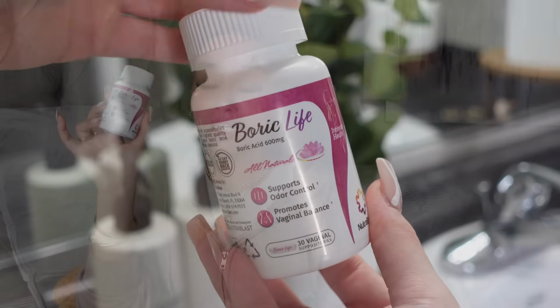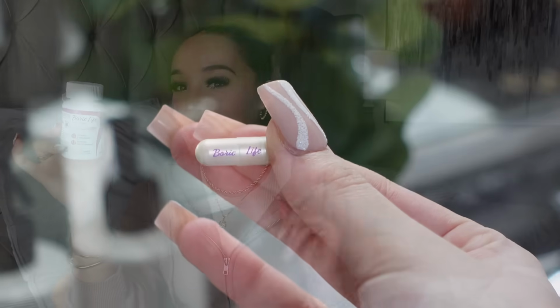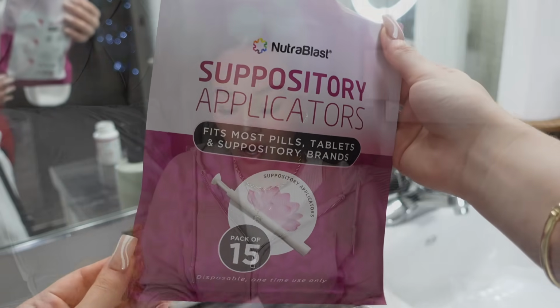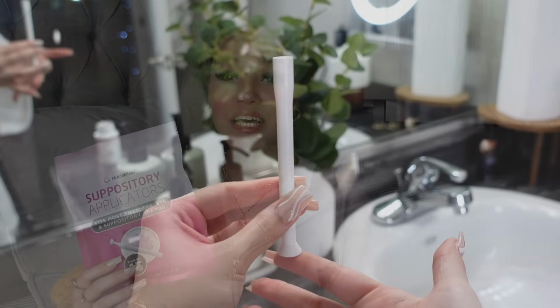How do you use them? I was really confused. I thought they were like an oral pill or something. But no, you actually put these pill-like things up your downstairs area. I was a little scared at first, but you don't feel nothing, it doesn't hurt, it's super simple, and girl, it works. You get one of these cute little Boric Life boric acid suppositories. They're so cute because they have the words Boric Life on them in a purplish pink. And then you get your little suppository applicator. You put that up in there. Super simple. Then you just shoot it up there like a tampon.